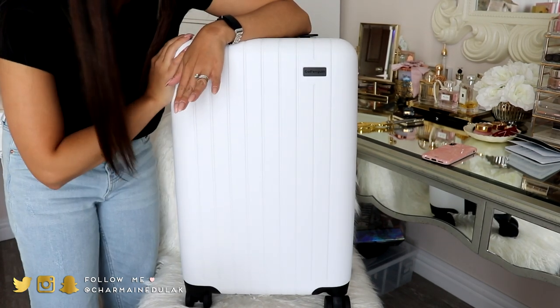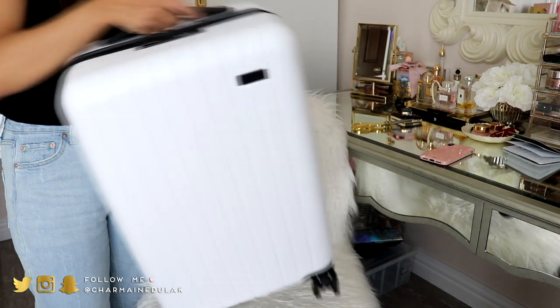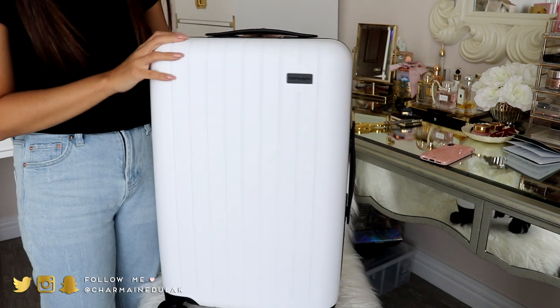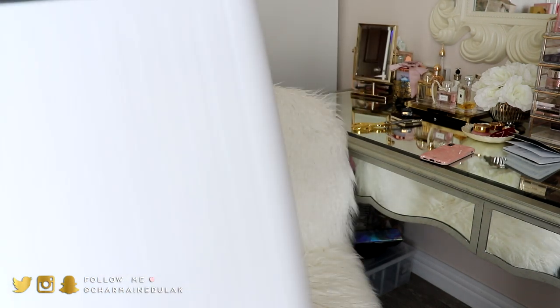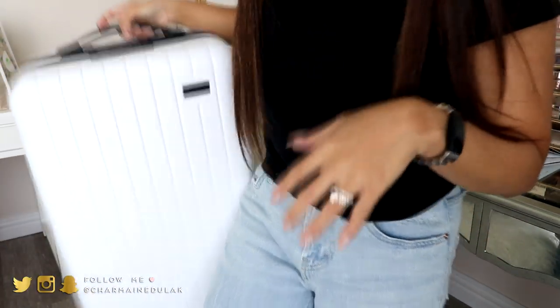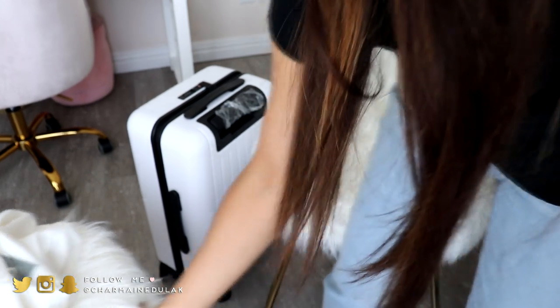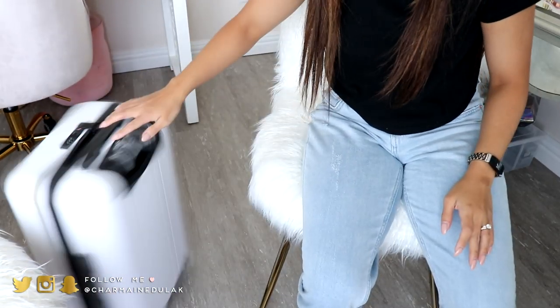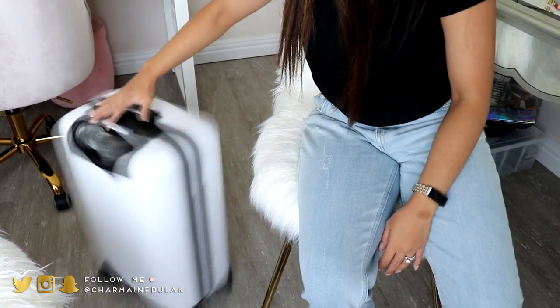I will for sure use this on our trip, and I will let you guys know how it goes with it, because you just never know with suitcases. But so far, I'm gonna tell you right now, this looks very nice and sturdy. I love it. It does not feel cheap whatsoever, and it's also very lightweight, so that's really nice. Oh wow, I'm rolling it around and it is so smooth. You guys see? It is so smooth. Wow, I love it. Woohoo!